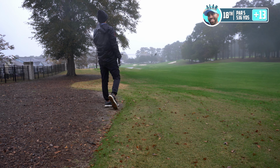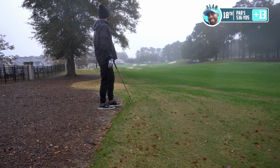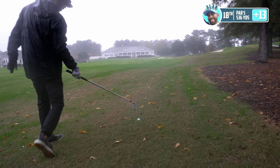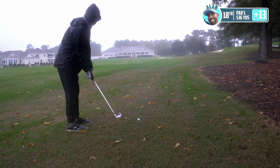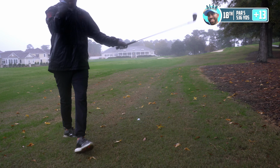Shut the front door. It's playable, but that is not where we want to be. Definitely should have hit a lot more club than that too. That was a silly choice. Cart path only things, just, I don't know. 183, taking the same 5-iron.